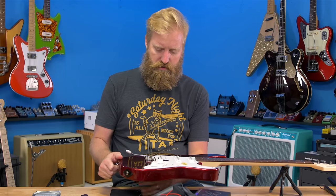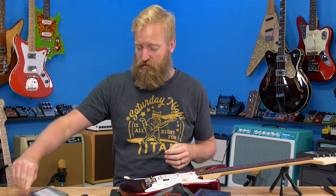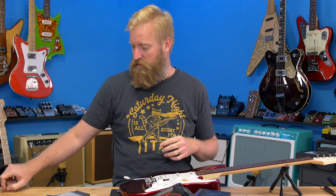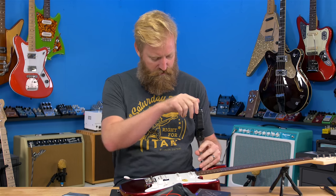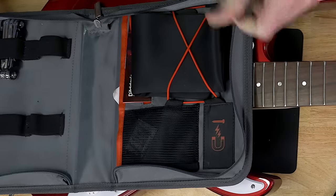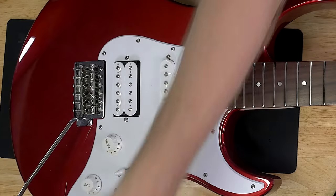All the strings are coming out without getting stuck in the block. That's always nice. Let's take a peek under the hood. I want to see what's under here. Something nice about the D'Addario maintenance kit is it has a little magnet thing right there for collecting your screws.